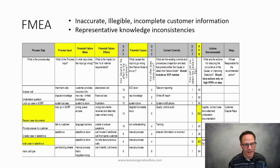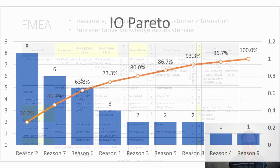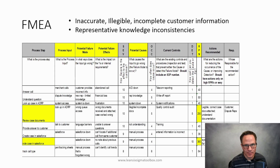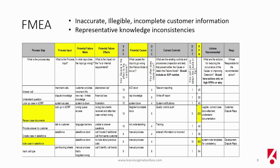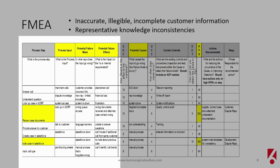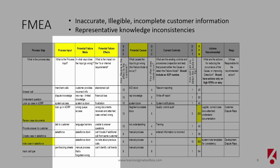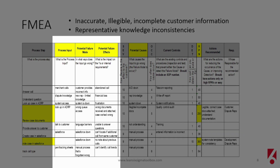This is an FMEA. Think of an FMEA as like a Pareto. It's a simple chart to help you prioritize where your problems are and which problems you should work on first. So on the left, you have your process steps going down the left-hand side. So you're answering the call, you're understanding the question, you're looking up the case in the ADRP system. And along the way, you're finding all the different failure modes that can happen along the line.